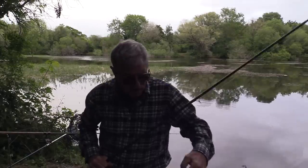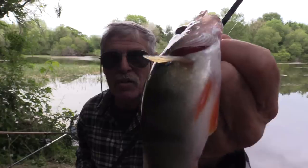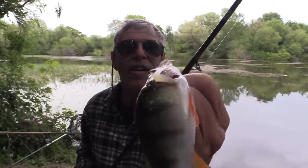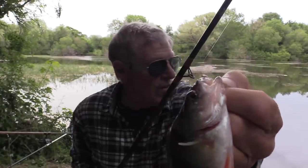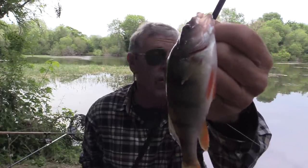Well, you save the blank, but it is what I thought they would be. Small perch, which I've seen close in. This one's a little bit bigger. Obviously, he's taken the maggots, a bunch of maggots straight down the hatch. I'll probably go to double sweet corn with some maggots to try and get rid of these guys, so I don't need them keeping me awake all night.